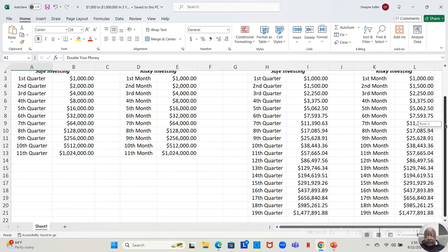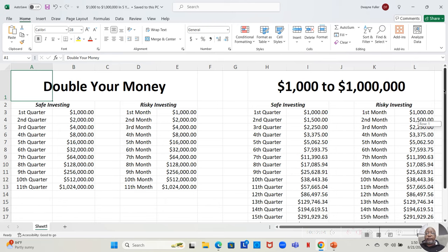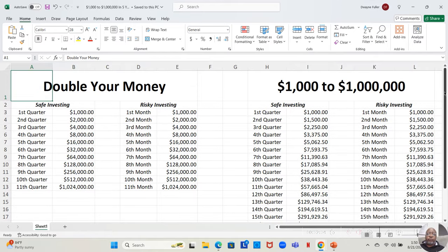However, if you were doing safe investing, meaning not just doing 50% every month, but working from three sets instead of one, then you would have 1,477,891 in 19 quarters. And actually, remember you're dealing from three sets. So you would have three times 1,477,000. So we're just, like I said, at this point, we're speaking hypothetically, because there's no guarantee that you'll be able to get the amount of stocks or options that you need to.